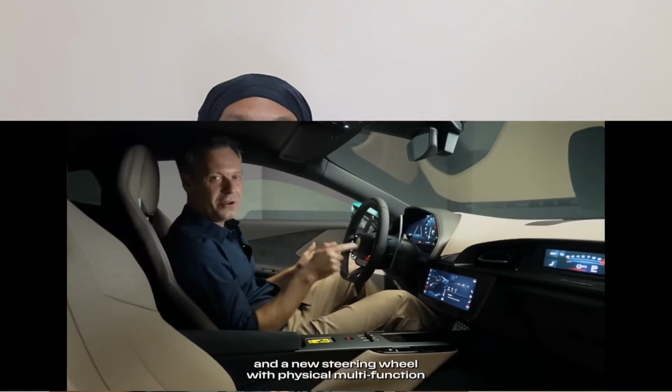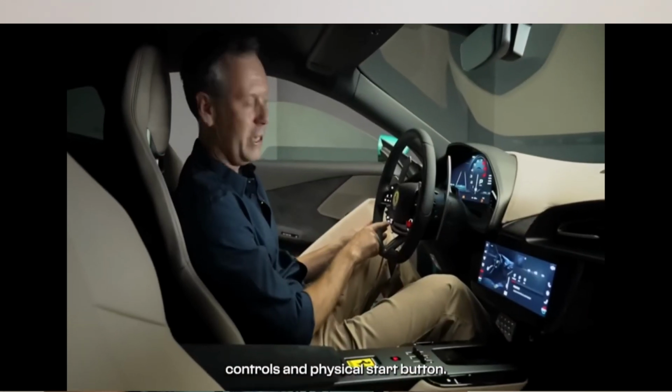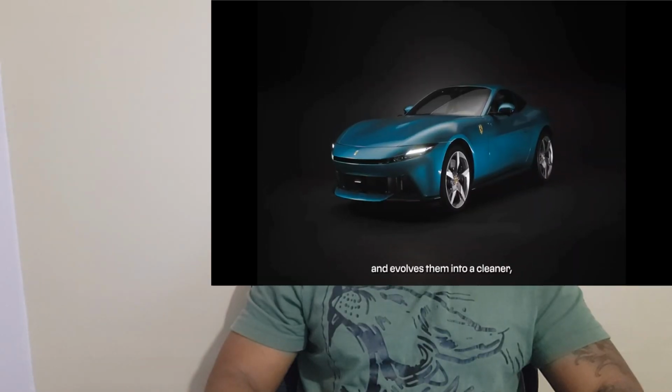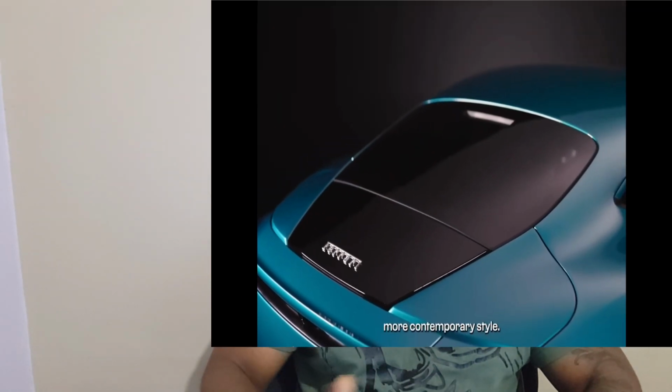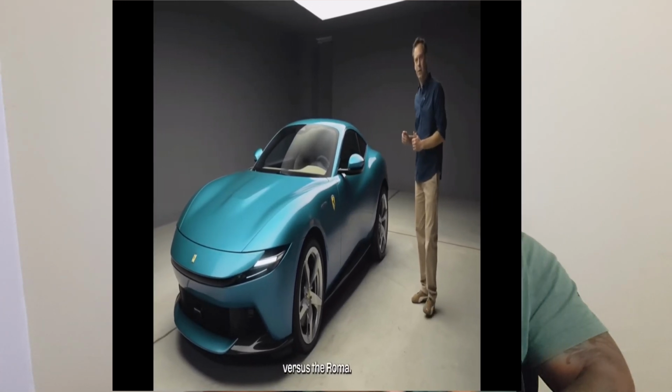But perhaps the biggest change, and the one that proves Ferrari is actually listening, is inside. The single most controversial feature of the Roma is gone. The frustrating, distracting touchpads on the steering wheel have been replaced with physical buttons. This isn't just a minor tweak, it's a total mental shift back into focusing on the driver. And it was reportedly done in direct response to customer complaints.